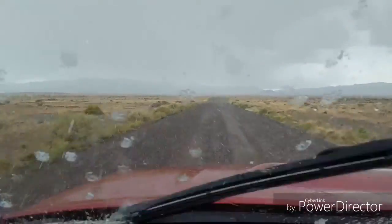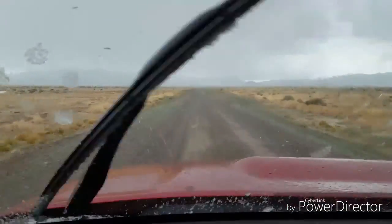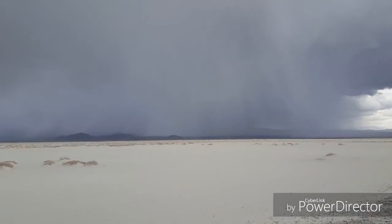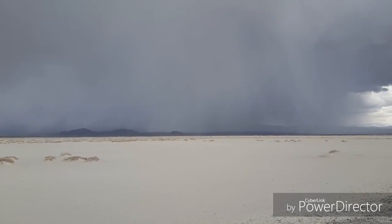Crazy. I guess that's sleet. I wouldn't think that it'd be hail, but it could be. If it's hail, it's really small. Looks like sleet to me. I don't know if you can hear it or not, but there's a storm right there, thundering and doing all that.